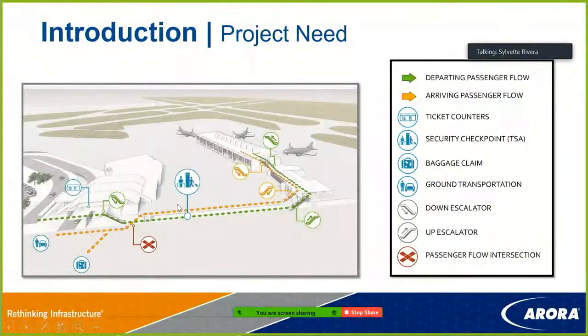So again, project need, when you just look at it in a section here, the green is departing, the orange is arriving. Again, there's just an escalator going in one direction, and so you don't have any redundancy at all. We also have crossing traffic, which in COVID world is worse now that we have arriving passengers crossing with departing passengers and the lack of queuing.